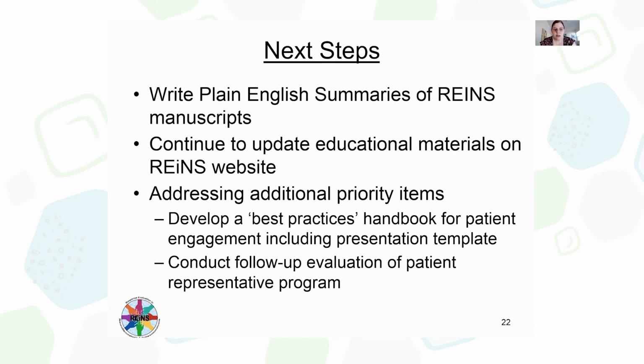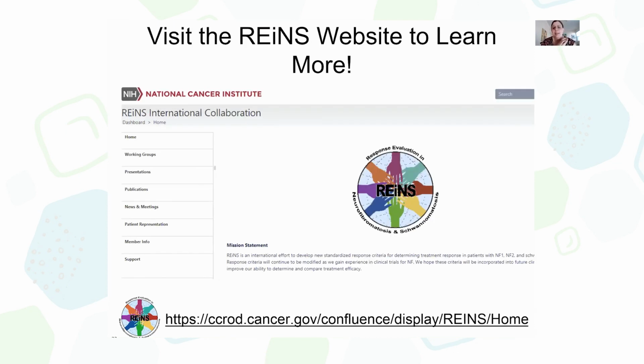And we're hopefully going to get a best practices handbook in terms of developing new models, just to make sure that we're living up to, as I said, those ideals of being inclusive and respectful, and helping people figure out the best way to engage patients so that it is respectful of people's time and also really maximizes the value of their participation. So I highly encourage you, if you're interested, please visit the REINS website to learn more.